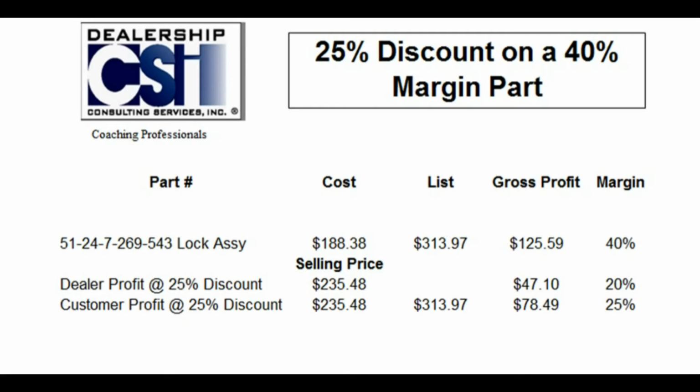Now that 25% discount to your wholesale client is going to give him a cost of $235.48, and he's either going to sell it at that MSRP or he might even mark it up further. But even at the MSRP of $313.97, he gets himself a gross profit of $78.49, which is really a 25% margin. And you'll see that across the board. When we're giving that 25% discount, the client's really getting a 25% margin. So in this case, his margin's better than ours. Okay, typical part, 40% margin. That 25% off is putting the profit structure really in the client's favor.